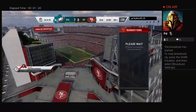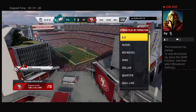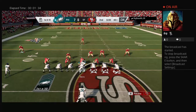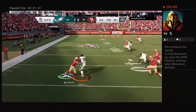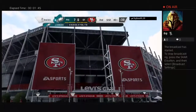After one, 7-0. Start of the second quarter, and it's the Eagles in possession as they've got it with a 1st and 10. On first down, they run with Howard, and he takes it down to the 40 with a pickup of 4.